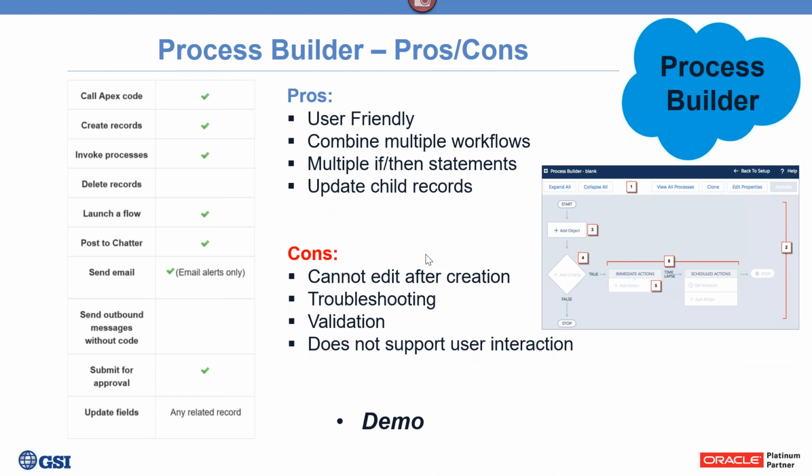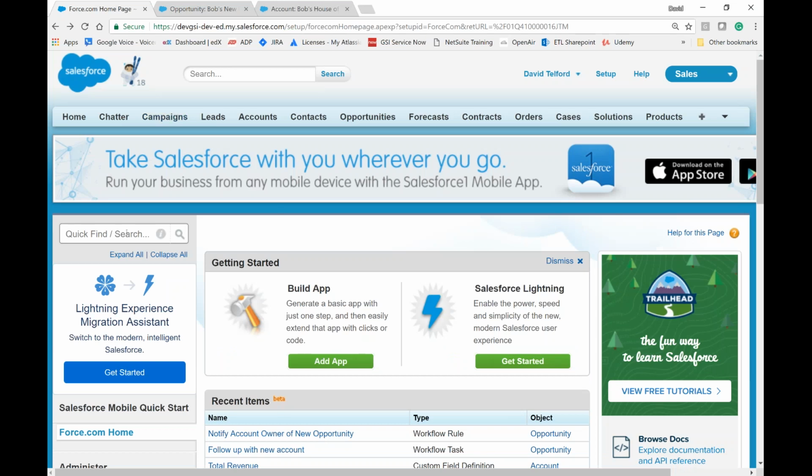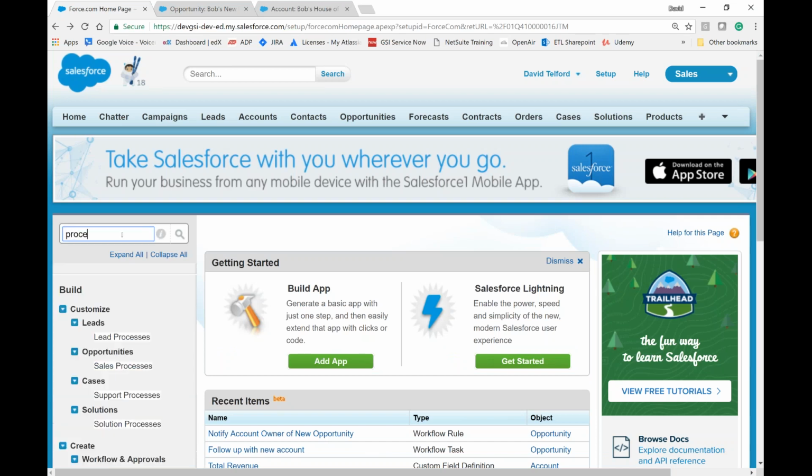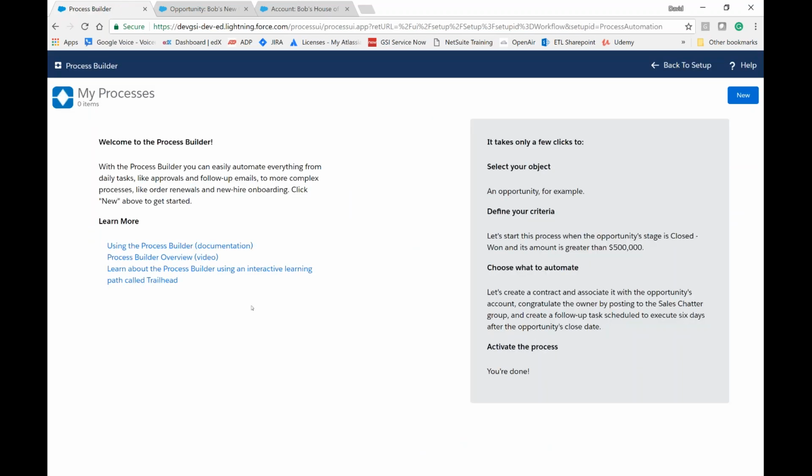Sounds good. So as Oleg mentioned, it's a much more user-friendly type of environment to work in, and I'll show you why in a second. I want to make sure that I'm sharing my screen here. Again, from Setup, if you type in Process Builder, it'll take you right down there. Click on that. You'll see I don't have any in here yet, otherwise it would list them for me. So I'm just going to go ahead and hit New.